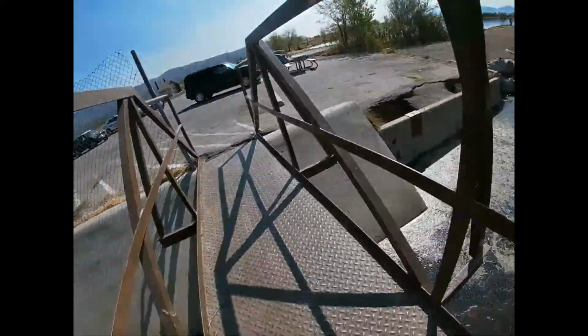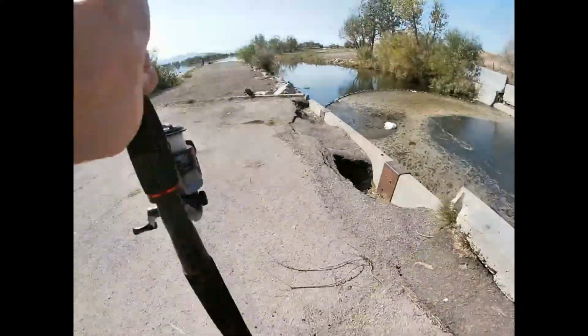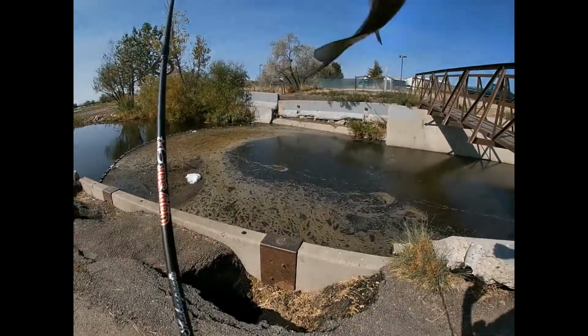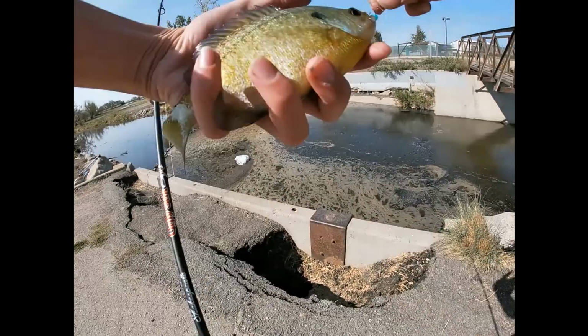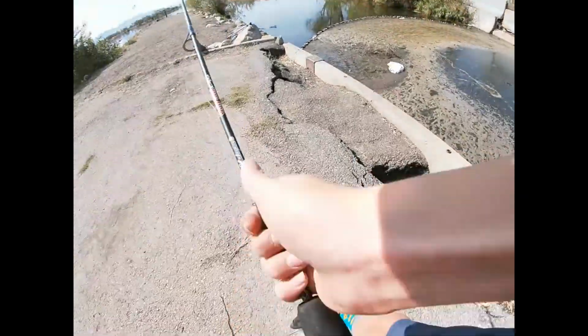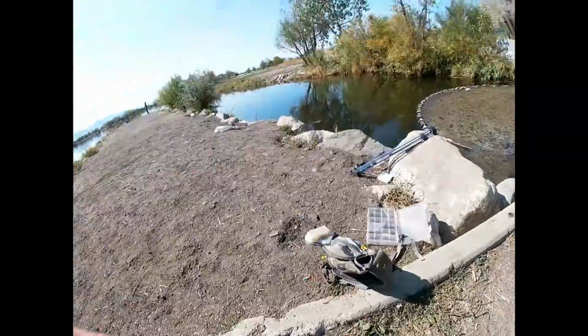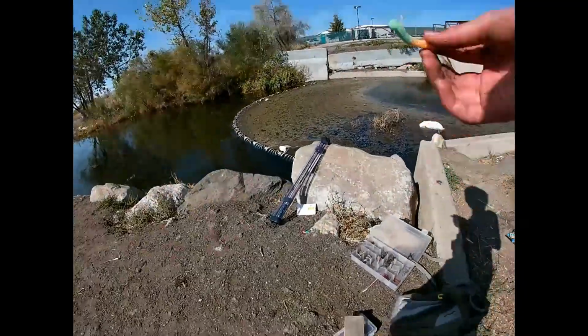Got one, guys. Got one. Yes! Oh, guys, I just got a fish on the gummy worm. And it's a pretty big bluegill, too. Wow. That might be my personal best from this pond. That is crazy, guys. Awesome. All right, let's get the thumbnail pic and get him back in the water. Alrighty, guys, that is awesome. The gummy worm challenge complete. That didn't take very long.